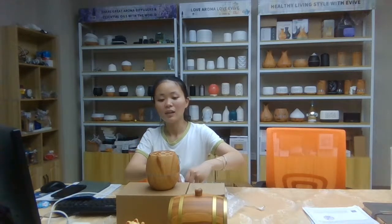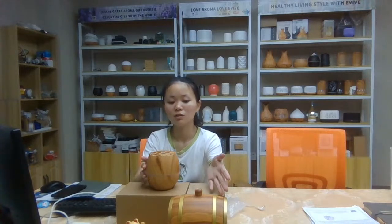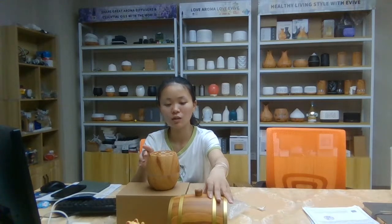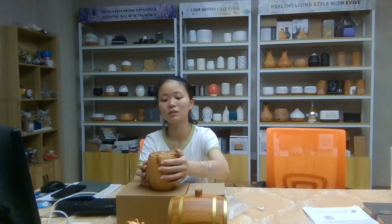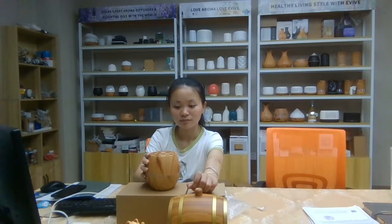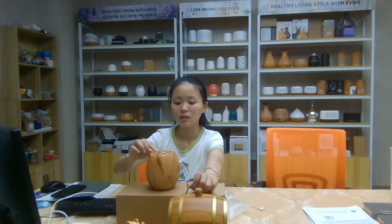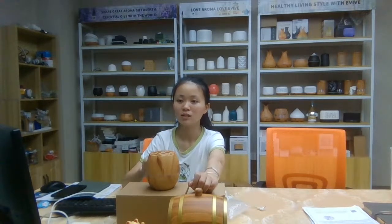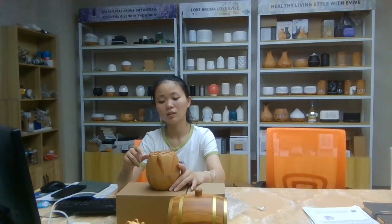Today I have introduced these two aroma diffusers, this barrel aroma diffuser and this USB aroma diffuser. This one we also call the Dome Lotus aroma diffuser because of its shape and pattern. And it's charged by a USB adapter, so we can also call it a USB aroma diffuser.